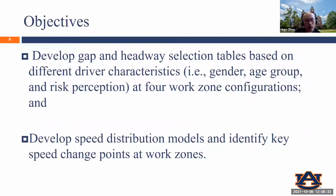The two objectives for this project are, first, to develop time gap and headway selection tables based on different driver characteristics, for example gender, age group, and their risk perception level, for those four work zone configurations. Second, we would like to develop a speed distribution model to identify where the key speed change points are in the work zone.